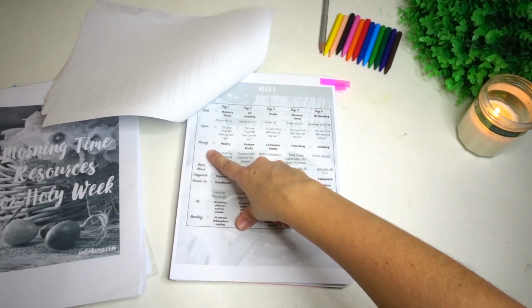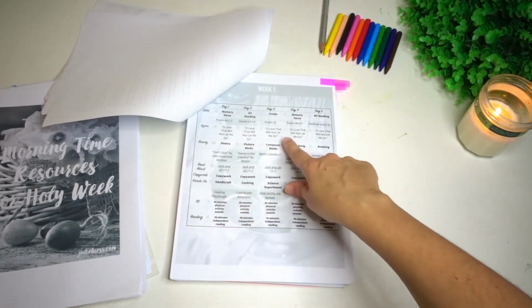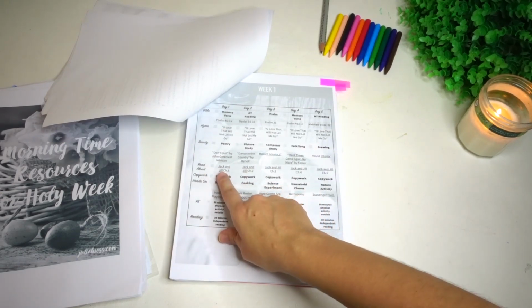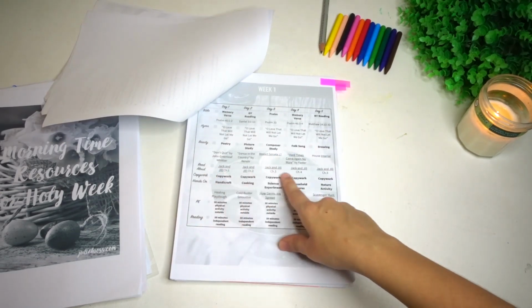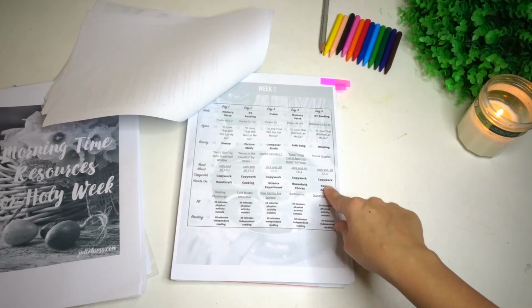And next of all is beauty. For poetry, is this one here, and she has the poem in here, the picture study she has in here, composer study with a link, a folk song, and drawing. Read aloud, and these are clickable links. You can just click on them to read it, which is really great. She has copywork built in, cursive and print.